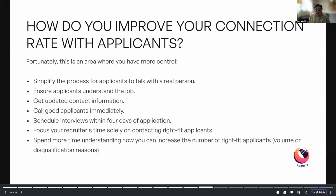First things first, if the applicant is at all confused by your application process, like they're being asked to fill out two different applications, you have to streamline that. The simpler the process is for an applicant to actually get on the phone with a real person, the better.